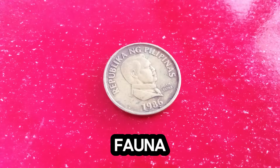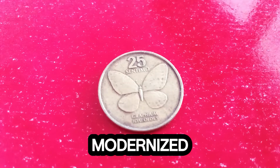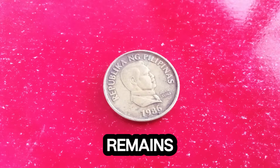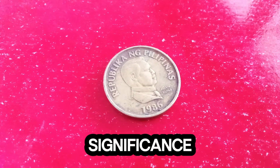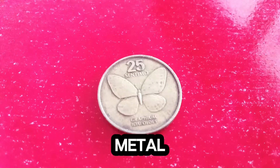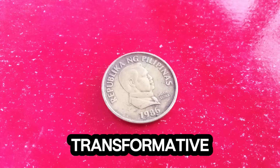The Flora and Fauna series was eventually replaced by the BSP series, introduced in 1995, which modernized the coinage further. Despite its discontinuation, the 1986 25 Sentimos coin remains popular among collectors due to its historical significance and the transitional period it represents in Philippine history. This coin is more than just a piece of metal. It is a snapshot of a nation's struggle, resilience, and cultural pride during a transformative period.